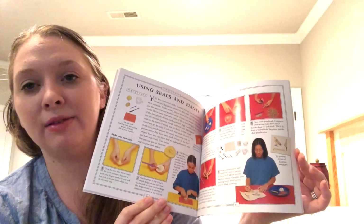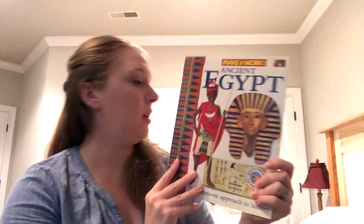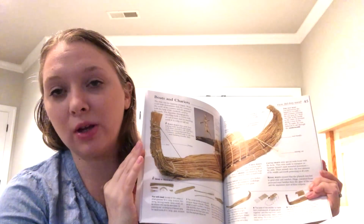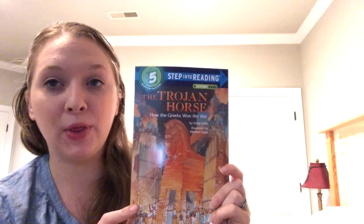My oldest son is really excited about learning about ancient Egypt as well as ancient Greece. We have this book, Ancient Egypt, The Hands-On Approach to History. And of course, the teacher's manual tells you how to use all of these books to learn about these things. The Trojan Horse, How the Greeks Won the War.